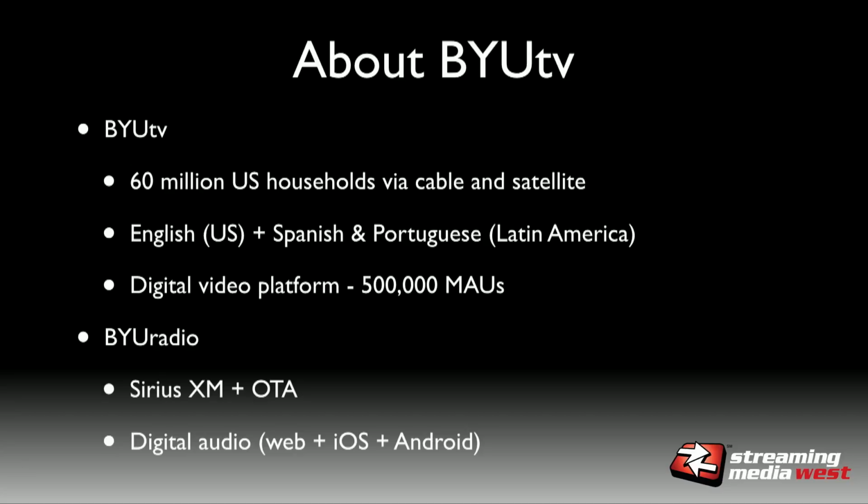We broadcast in English. We also broadcast to Latin America in Spanish and Portuguese. We have a digital video platform that I'm responsible for with about 500,000 monthly active users. And we also have radio properties, BYU Radio being chief among them. It's a Sirius XM channel. People hear this and they go, wow, that's interesting. That's a lot for something that's being run mostly by students at Brigham Young University.